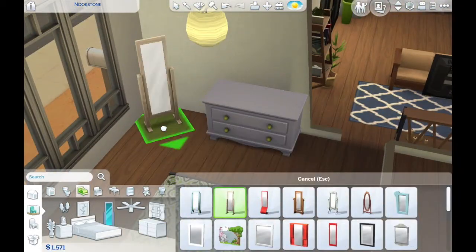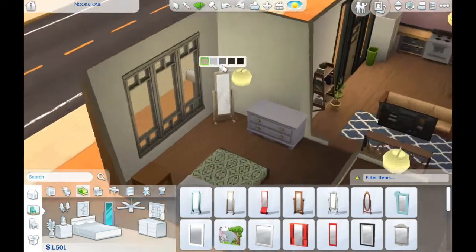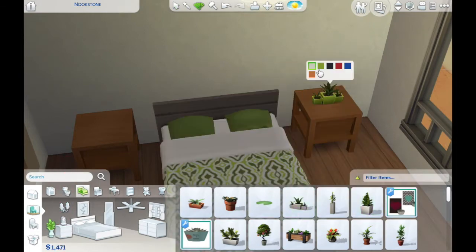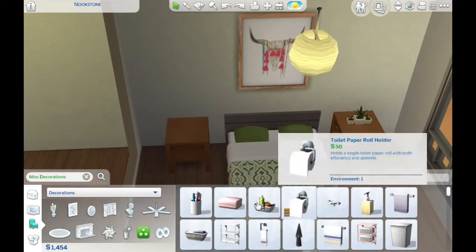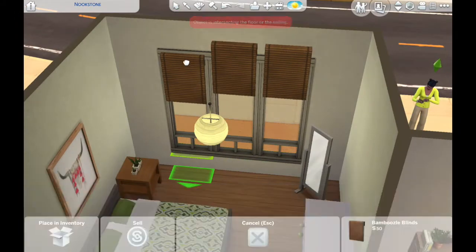I ended up choosing this dresser that's actually for children's rooms, but it was the cheapest one I could get that didn't look completely awful, and because it had green handles on the drawers, I changed the bed to the green one. I think that tied it in a little nicer without it looking completely random, and then I added a couple bits and bobs so it felt more lived in.